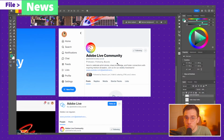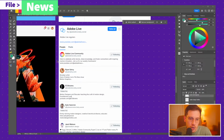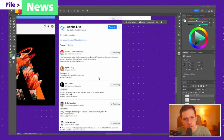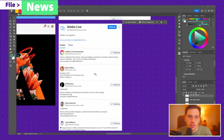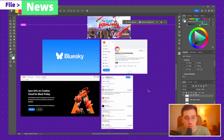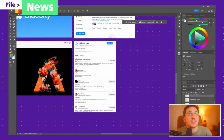Go on over there and check it out. If you want to follow the Adobe Live community on Bluesky, it's just adobelive.bluesky.social. Then if you go to starter packs within there, you'll be able to get these and have it at the ready. I know Pixie Pew's on there, among others. I can't think of the people that I've added. But very exciting stuff. Cool and weird to see the internet constantly shifting. Who knows if it will continue to evolve, but in the event that it does, it's going to be there.